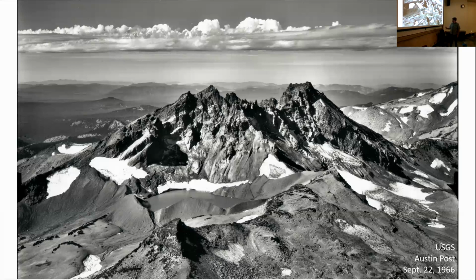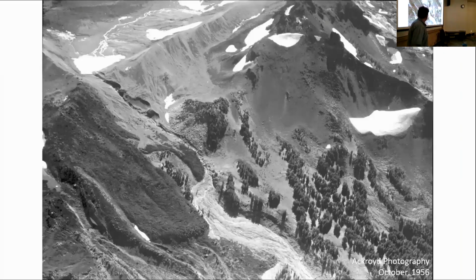This photo was taken in 1966, and the following summer, this lake partially breached, leading to a debris flow that traveled several kilometers downstream and actually covered the highway. Nobody's been hurt in any of these debris flows yet, but as I said, some of these lakes are thought to still pose a hazard.